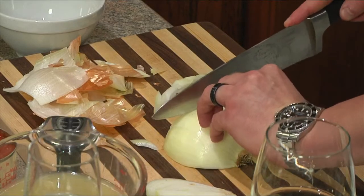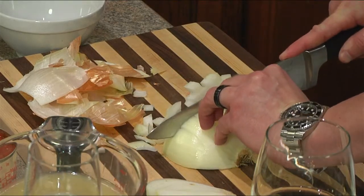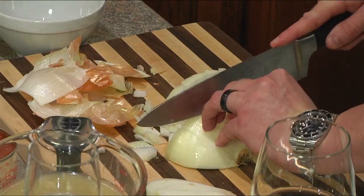Awesome. Look at that. Look how he's holding his hand. This is beautiful. Phenomenal. Great form.